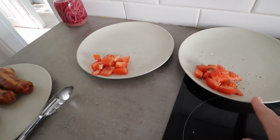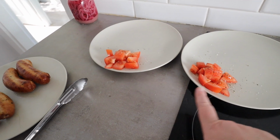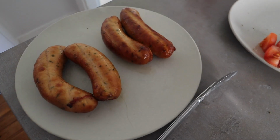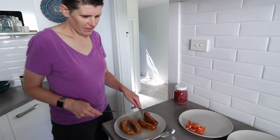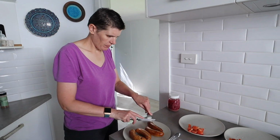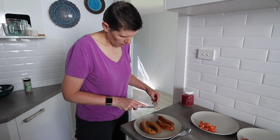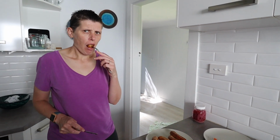There was a lonely little tomato from last week that we wanted to use up. And how good do these sausages look, Dan? Well, so they're done. Chicken from the butcher. Yeah. Chicken and chive, I think they were. He said to smoke them though. I wouldn't have even thought of that.